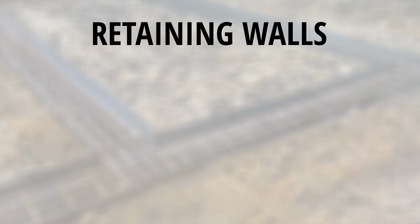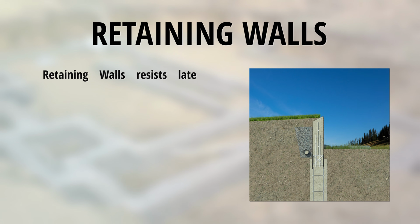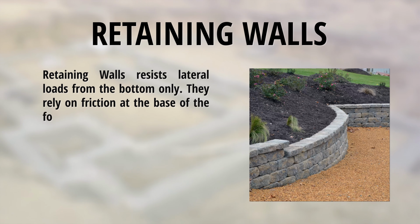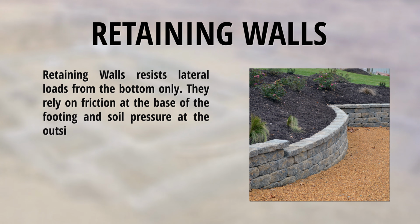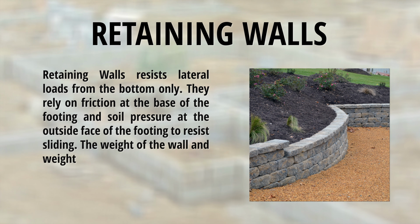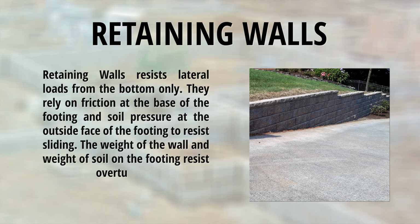Retaining walls. Retaining walls resist the lateral loads from the bottom only. They rely on friction at the base of the footing and soil pressure at the outside face of the footing to resist sliding. The weight of the wall and weight of soil on the footing resist overturning. Take a look at this detailed illustration.